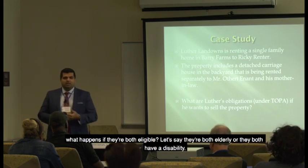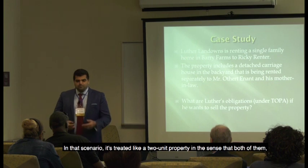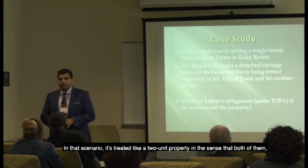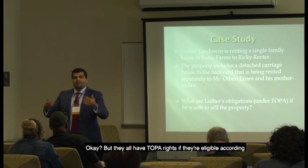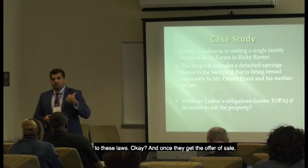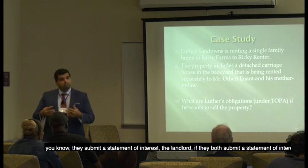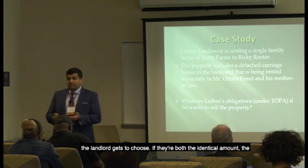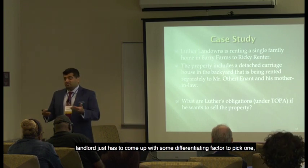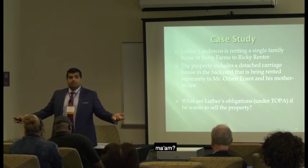Now, a question that comes up here is, well, what happens if they're both eligible? Let's say they're both elderly or they both have a disability. In that scenario, it's treated like a two-unit property in the sense that they can choose to buy the property together, or they can each separately submit an offer. But they all have TOPA rights if they're eligible according to these laws. Once they get the offer of sale, they submit a statement of interest. If they both submit a statement of interest, the landlord gets to choose. If they're both the identical amount, the landlord just has to come up with some differentiating factor to pick one. And if there isn't one, the landlord just gets to pick one. All right? And that's it.